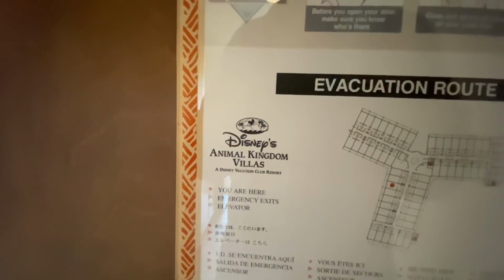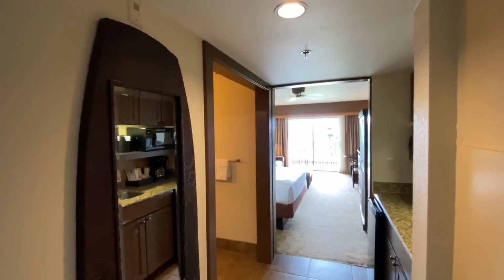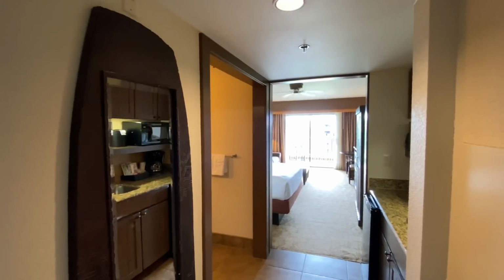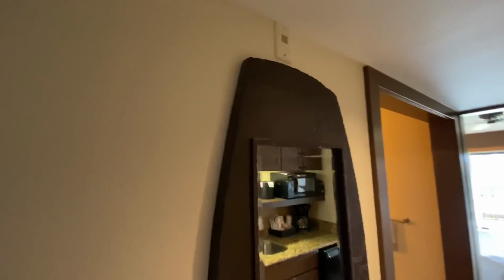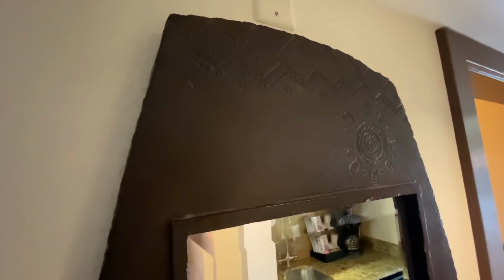Welcome to Disney's Animal Kingdom Villas, a Disney Vacation Club resort. We are in Jambo House once again, and we are staying in a deluxe studio. This time with standard view, quote unquote standard view. Upon entry, you have this very nice mirror. It looks wood, it's actually just plastic, but it looks pretty.